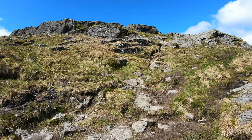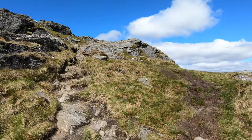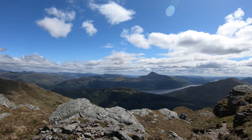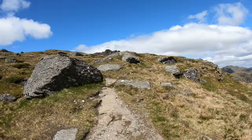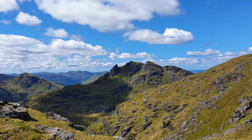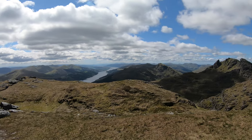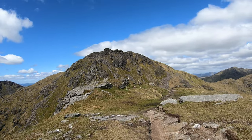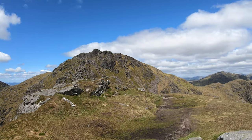It's a really nice day today, really clear. So I'm really enjoying my day out. Didn't get these views last year. Loch Lomond. Climb this bit here. I think just over that ridge there is the top of the summit. Narnain.